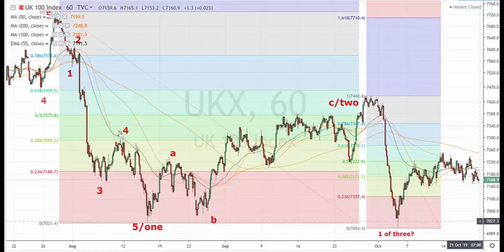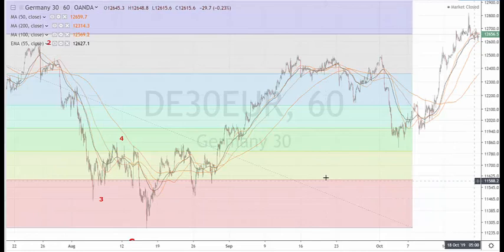Still got this negative pattern though. We've got the 1, ABC 2, sharp thrust down, 1 of 3, pretty correctly possible. Well, this is also looking pretty dithery at the moment. And the news is liable to affect the market, which we don't know yet.